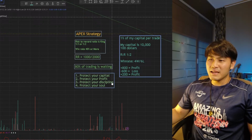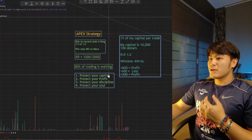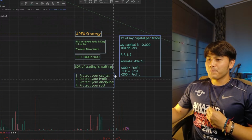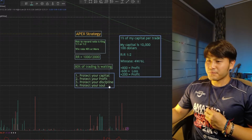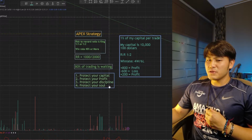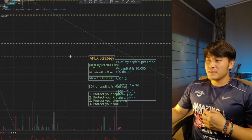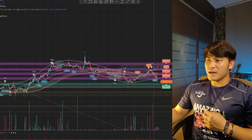Protect your discipline. Meaning that after you backtest all the stuff, don't believe me, don't believe what I say, go to TradingView and backtest it yourself, see if your strategy works. If it works, then you repeat all these 3 steps, and the last one is protect your soul. Meaning that your soul is what's going to keep you going. Trading is not everything in life, it's just a part of it. Make sure you balance your life well, your money and your time well.